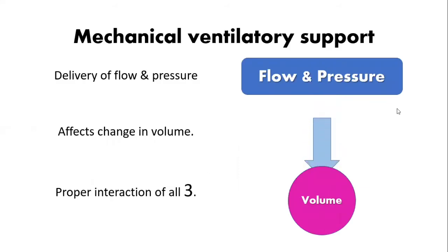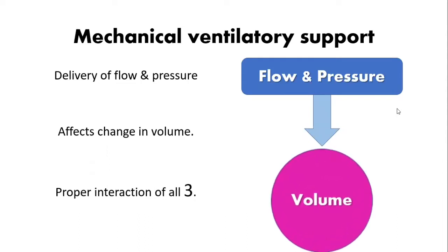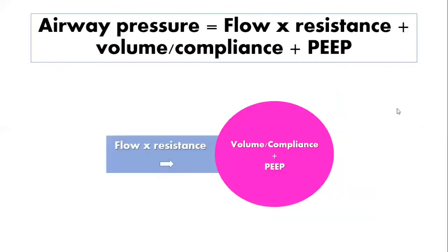So mechanical ventilator support involves the interaction of three things, which is essentially the delivery of flow and pressure, which affects a change in the volume. And an important concept when looking at your ventilation is looking at your airway pressure. Now, your airway pressure is a combination of your flow times your resistance plus your volume over compliance as well as your PEEP. Now, this is a nice schematic illustration of the airway pressures.